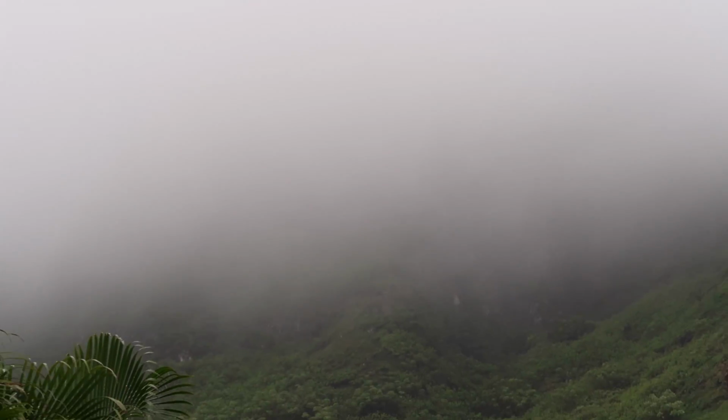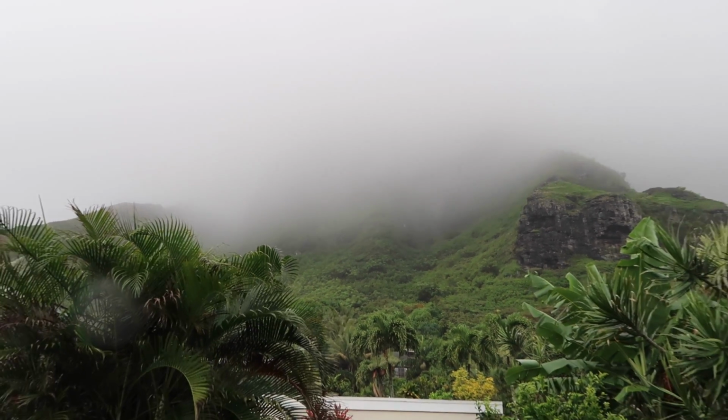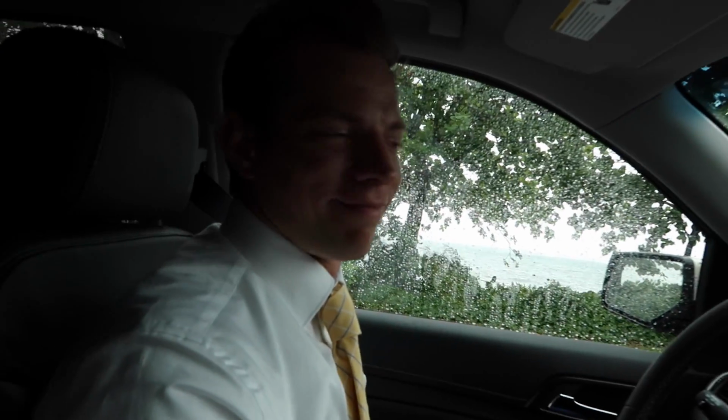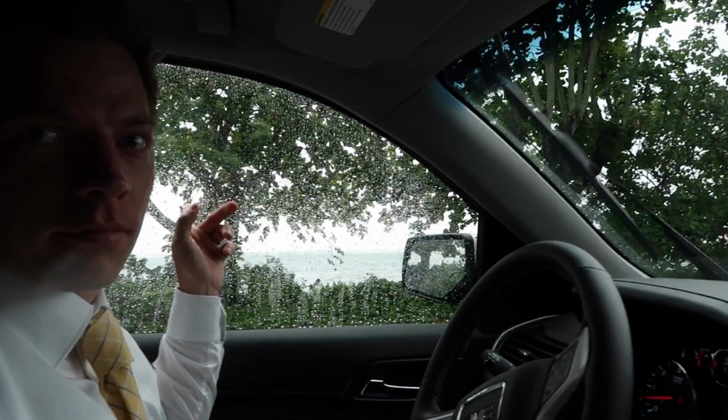I made Joel pull over very quickly because I keep looking at all the pretty mountains with all the fog on top, and I just wanted to capture one. Thank you. Okay, you may resume driving. The ocean's over there. It's pretty cool too.